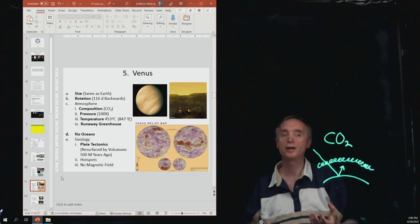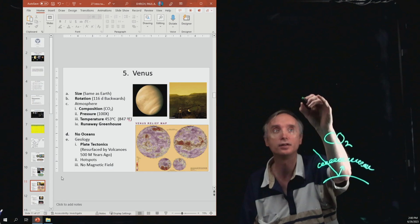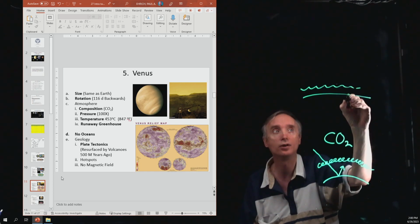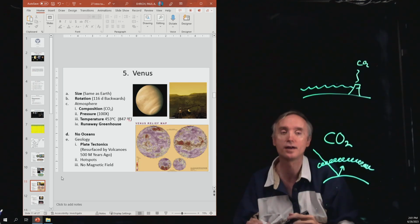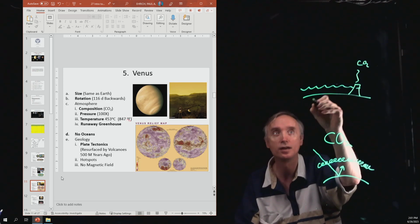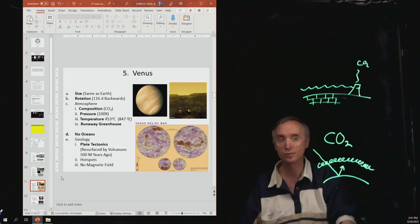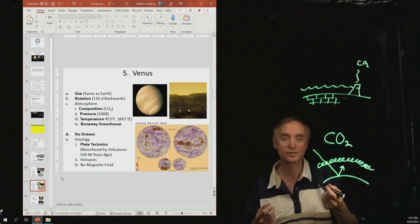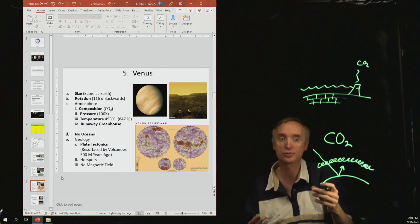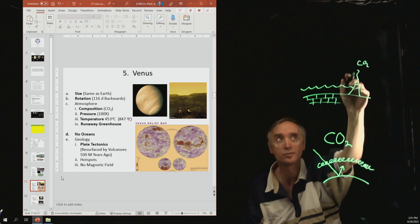Okay, now let's explain what went wrong on Venus. We're going to assume that Venus originally had oceans. Here is the surface of the planet, and let's say these are oceans. We know that volcanoes produce CO2, which makes the atmosphere. But on Earth, that CO2 is absorbed by the oceans and turned into calcium carbonate, which forms limestone. Roughly 90% of Earth's CO2 is in the form of limestone. It's captured, and then that limestone can be subducted underneath a continent, and the CO2 can be released and come back out of the volcano.